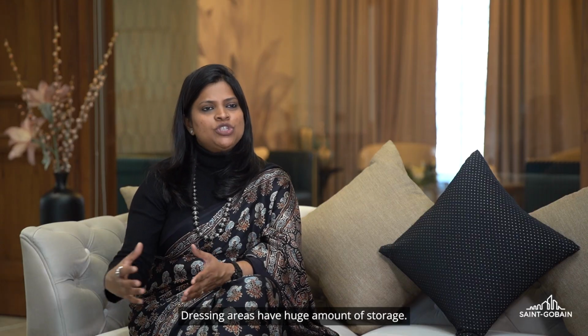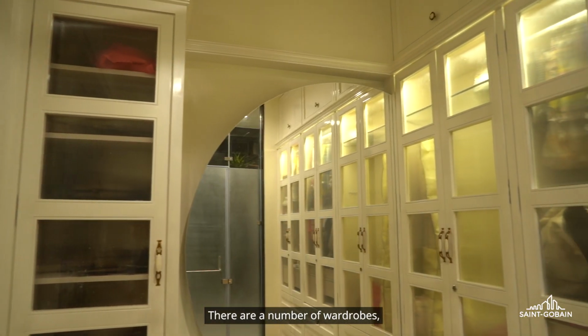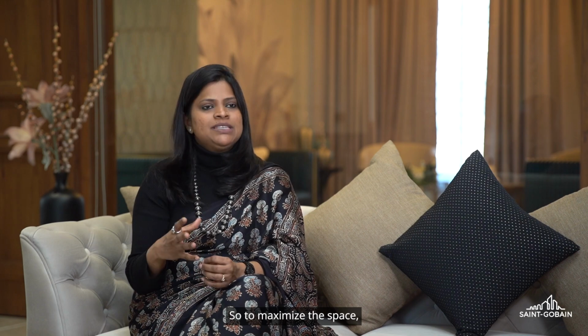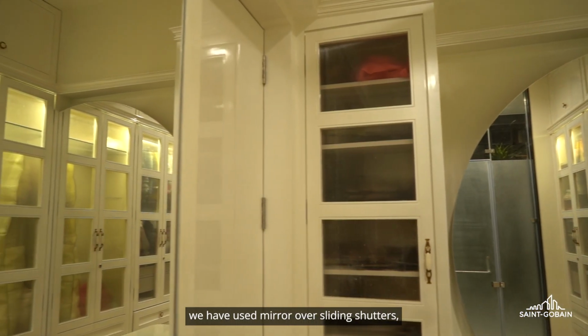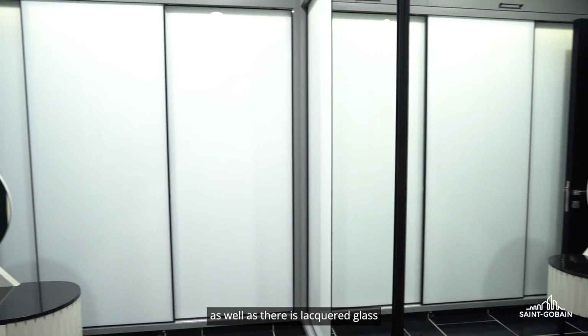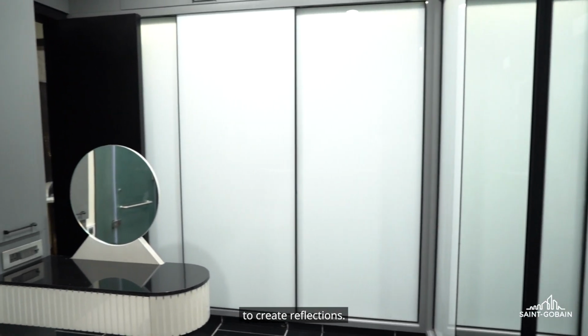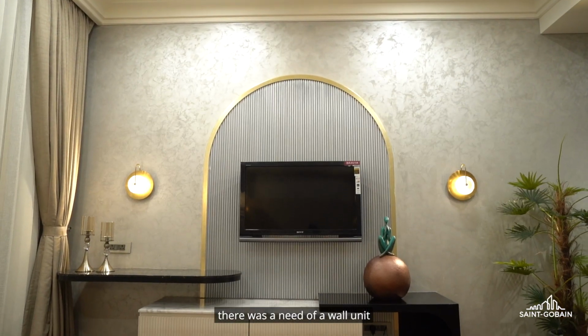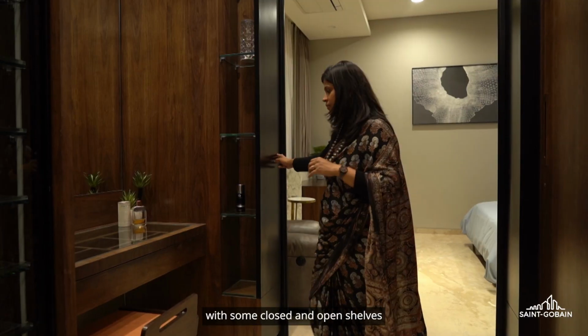Dressing areas have huge amount of storage. There are a number of wardrobes. So the space is a little tight over here. So to maximize the space, we've used mirror over sliding shutters, as well as lacquered glass to create reflections. In one of the bedrooms, there was a need of a wall unit with some closed and open shelves.